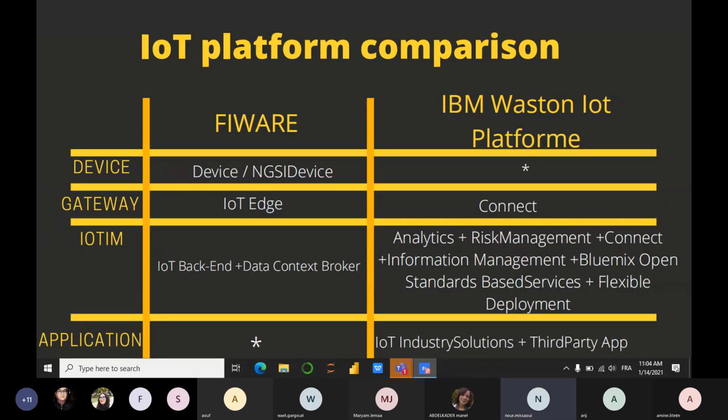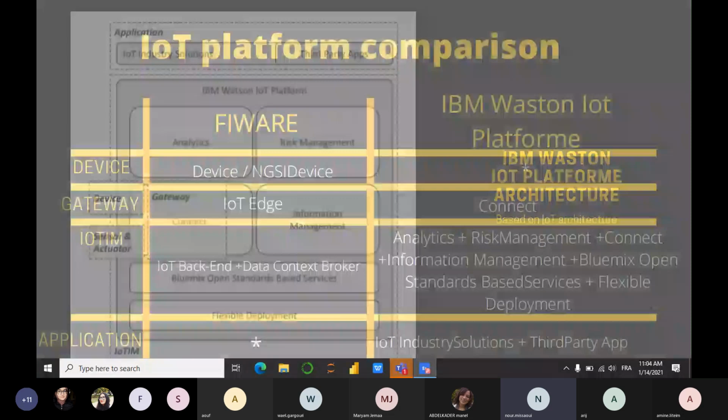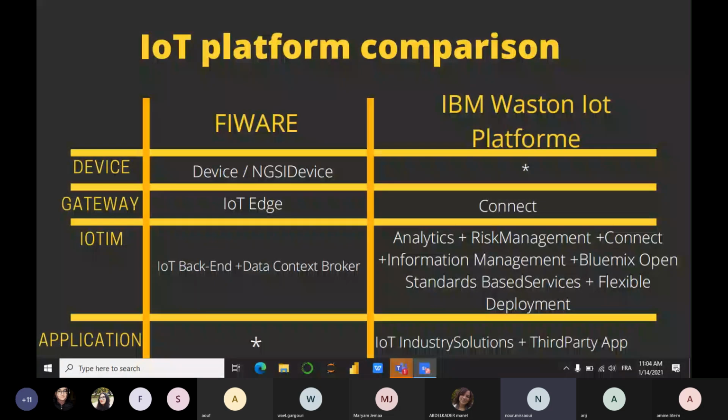I mean, the slide before, like, voila, the IoT platform comparison. So the devices for FIWARE, we have the devices on the next generation service interface devices. However, the platforms are just external devices. For the gateway, for FIWARE, we have the IoT Edge. However, for the IBM Watson, it's the Connect.